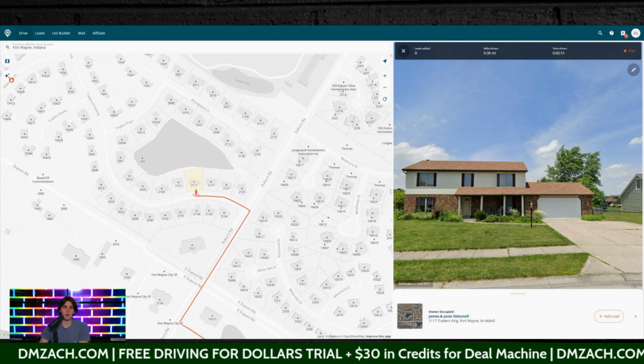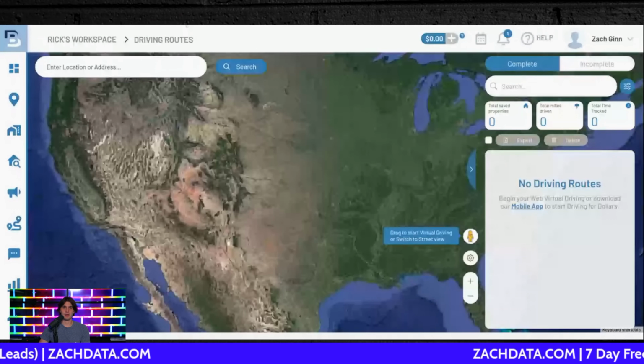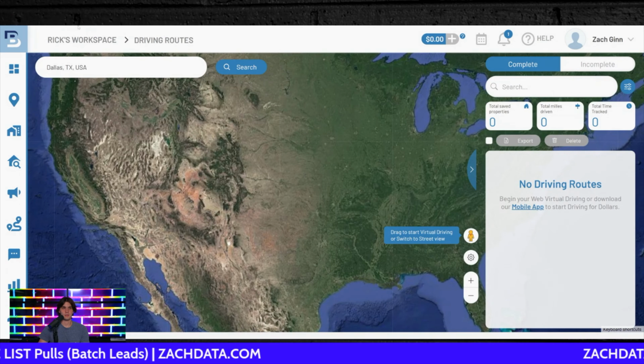And it basically shows me how much money I'm saving on it. So it works really, really well. Now I'm in batch leads right here. And all I really got to do is just click a route. So let's just do Dallas, Texas right here. I'm just going to click search and boom.